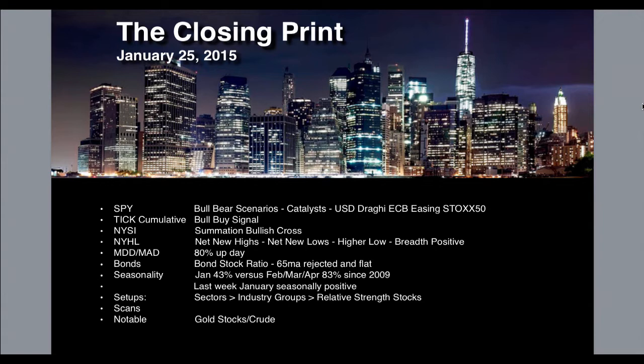I'll show you why. In addition, we have tick cumulative on a buy signal. NYSE, the summation index of NYMO data values, are positive. We had a bullish cross last week. We've talked about the New York net new highs, net new lows, breadth on the New York Stock Exchange. We saw a nice 8% up day last week, so we're seeing more accumulation than distribution. We saw no major distribution days greater than 90%.